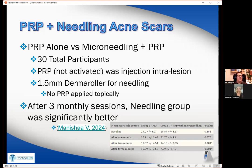If you want to avail your patients to PRP, you certainly can. You don't have to, because you're going to get good results regardless.